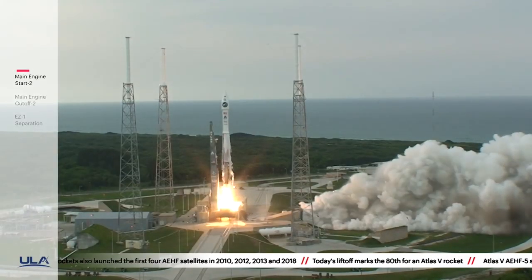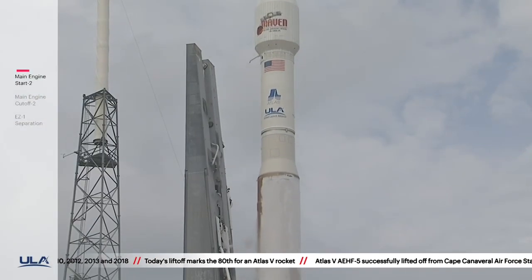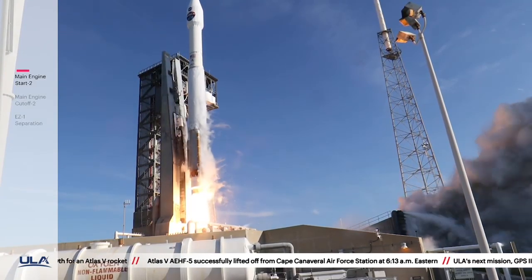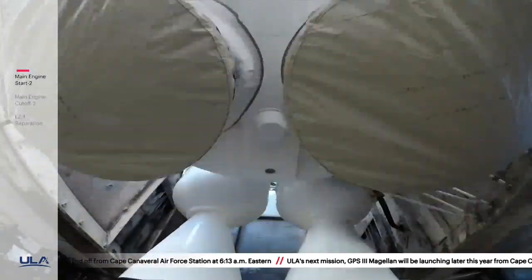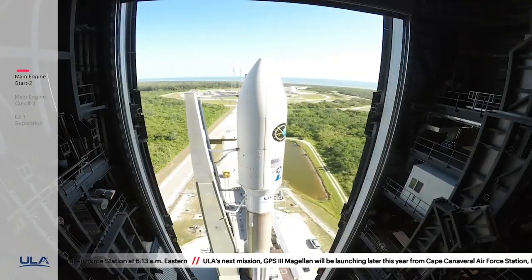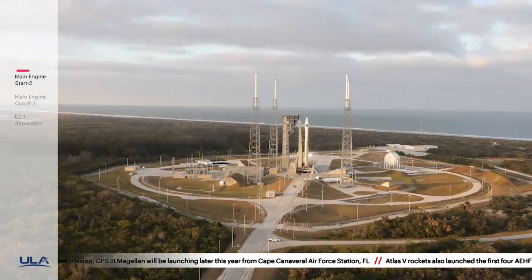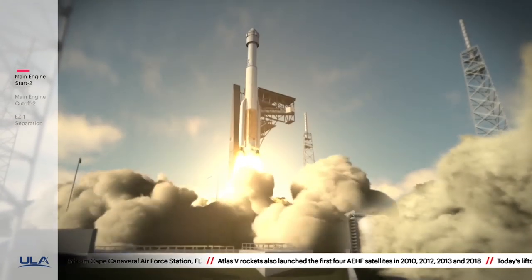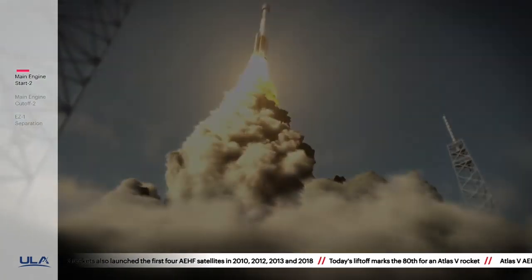Missions to the Moon, Jupiter, Pluto, and multiple trips to Mars, all launched on Atlas V rockets, have expanded our understanding of the universe. And our world is more connected with state-of-the-art communications and imaging satellites delivered to orbit by Atlas V rockets. As we look ahead, Atlas V will continue its legacy of changing the world one launch at a time when it returns astronauts to space from U.S. soil aboard Boeing's Starliner spacecraft.